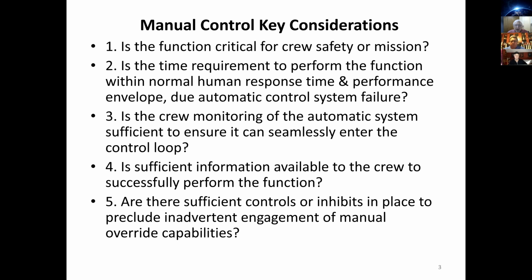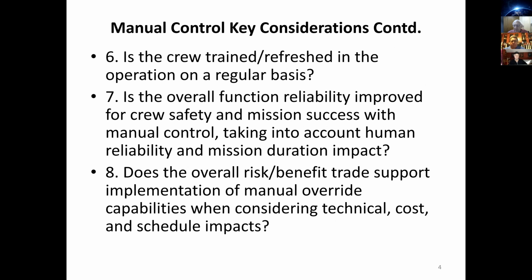Three, is the crew monitoring of the automatic system sufficient to ensure they can seamlessly enter the control loop? Four, is sufficient information available to the crew to successfully perform the function? Five, are there sufficient controls or inhibits in place to preclude inadvertent engagement of this manual override capability? Next slide. And we'll have actual mission cases that pretty much indicate a lot of these later. Next slide.